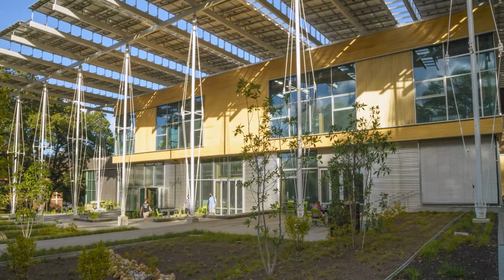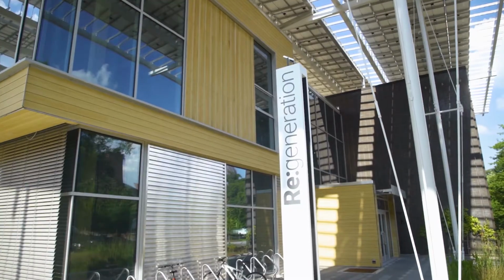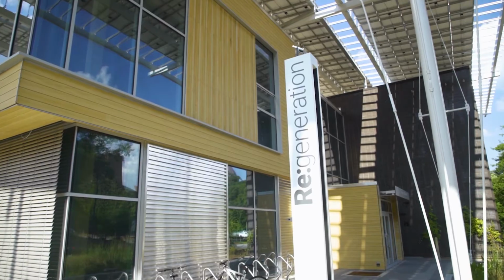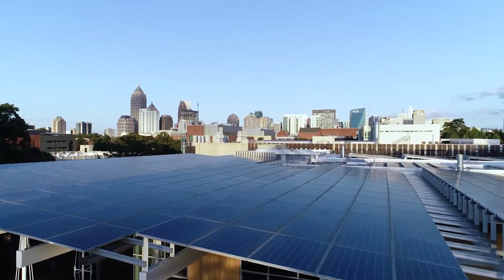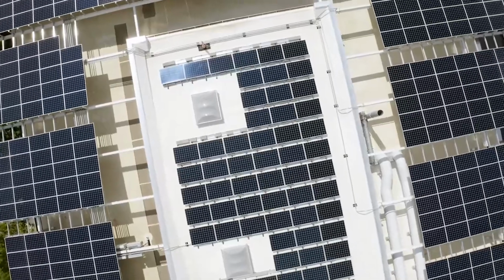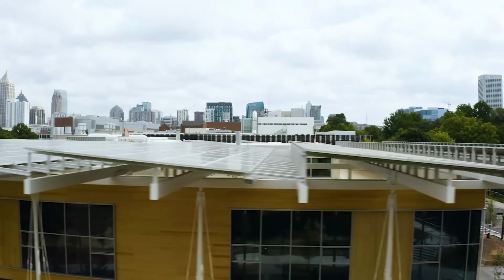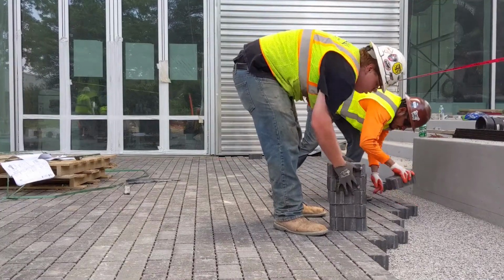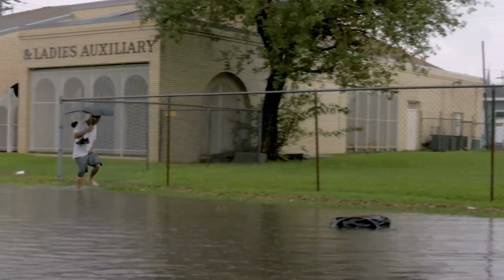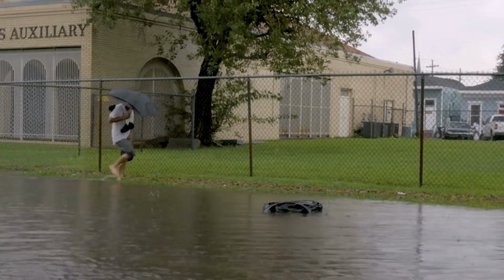It's a regenerative building that seeks to have positive environmental and social impacts. For example, it produces more on-site electricity each year than it consumes. It does this from renewable sources, and that reduces burden on the grid. It reduces stormwater runoff that would otherwise negatively impact downstream communities, and that's an equity win.